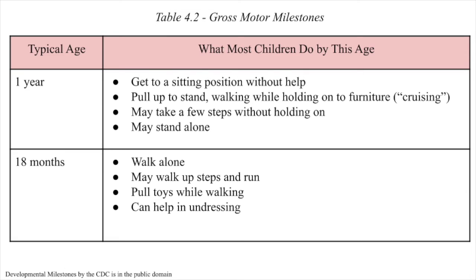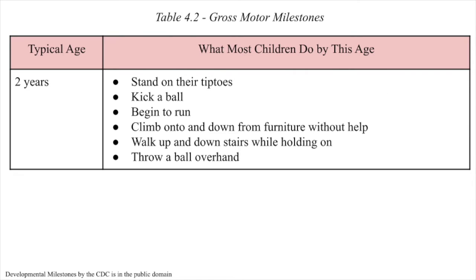By 18 months of age, most children can walk alone, may walk up steps and run, pull toys while walking, can help in undressing. By 2 years of age, most children can stand on their tiptoes, kick a ball, begin to run, climb onto and down from furniture without help, walk up and down stairs while holding on, throw a ball overhand.